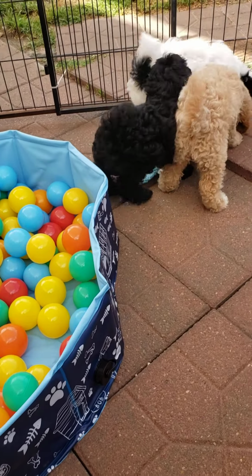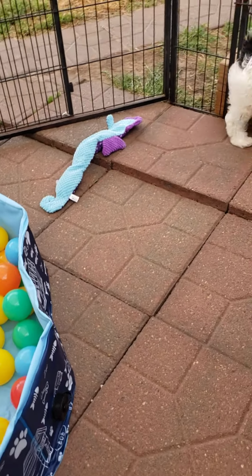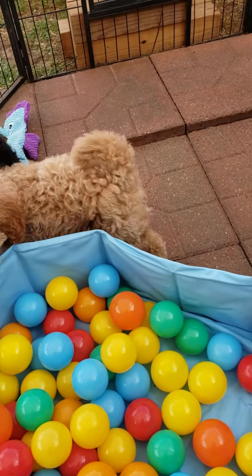I love when they play tug of war. It was so funny watching them, different things, especially when they were really tiny. They'll get a toy or something so much bigger than they are and try to pull it around. I love it.